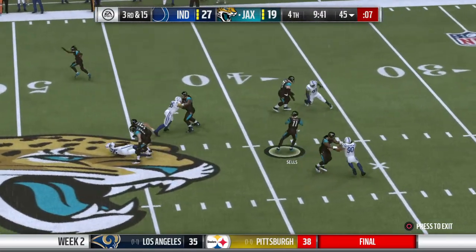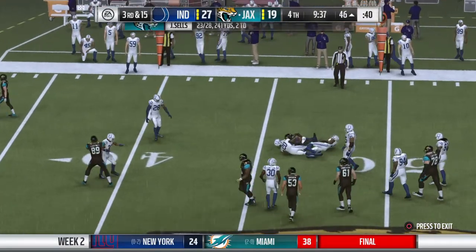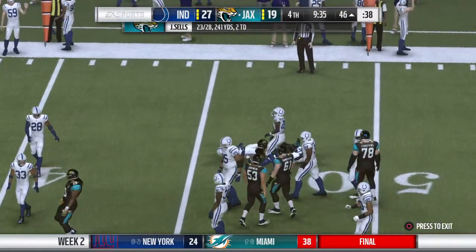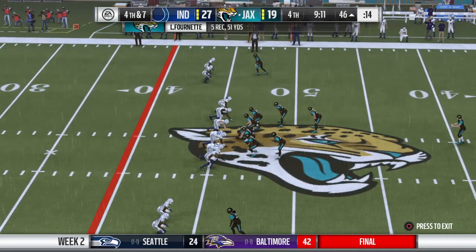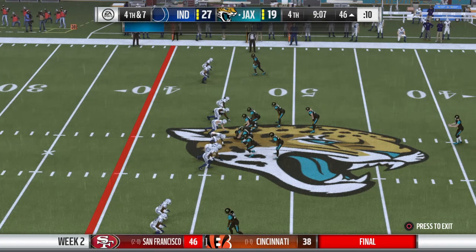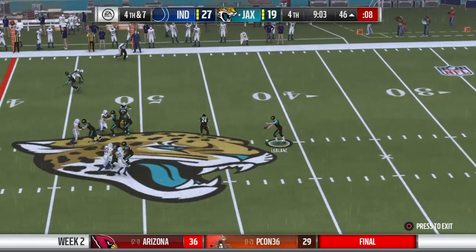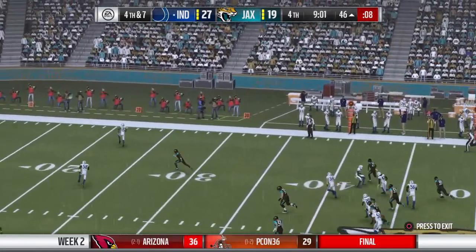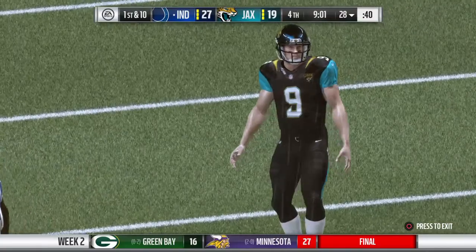Now a shotgun snap as they'll look to throw. Finding his safety valve here. That's complete. And he'll take it down shy of the 45 at the 46. And the Jaguars send out their punter as he's on to punt for the 4th time tonight. Well, that's certainly playing down and distance very well by the defense, isn't it? Take whatever you want underneath by all means. And no return possible here as they angle this one out of bounds.